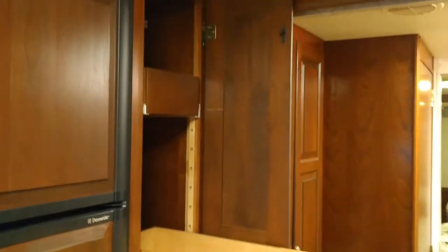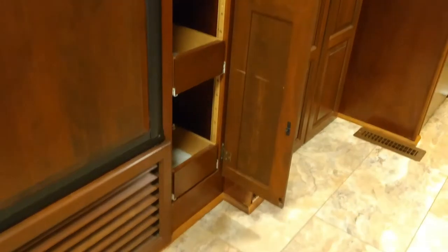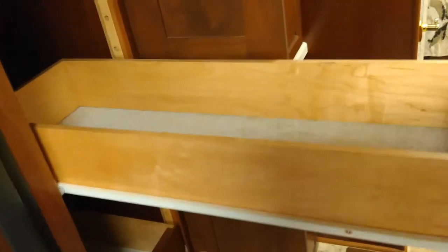One of my favorite things about the camper is the pantry. It has 1, 2, 3, 4, 5 slide-out drawers, which make it so easy to store and then find your food when you need it.